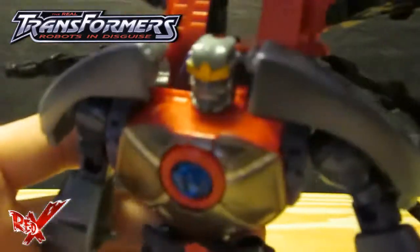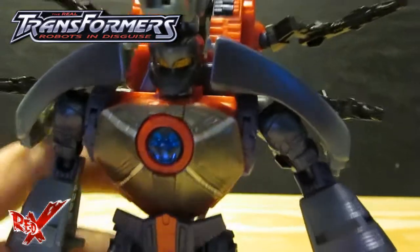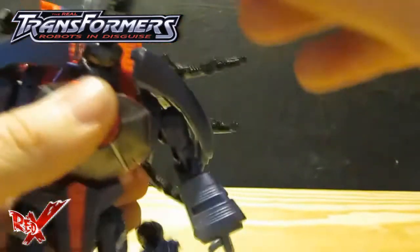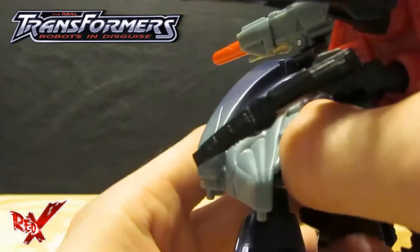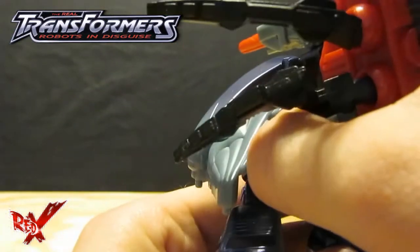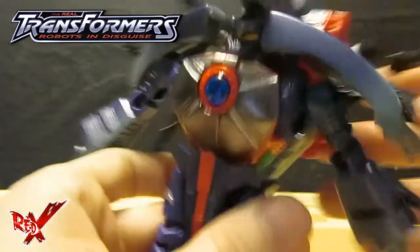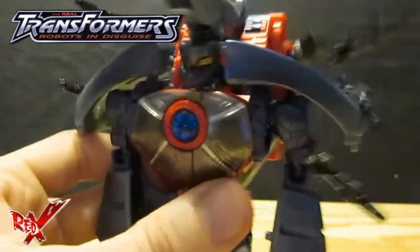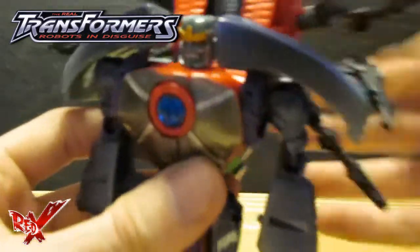That's a strong magnet. And yes, he does have a missile, but I don't know where it is. Ah, here it is. Never mind. I found a little button right here that if you push forward, not back, it will fire. Like so. And it does fire pretty far, and that's how I lost it the first time. And that's really it for this. I mean, there's nothing else to him.